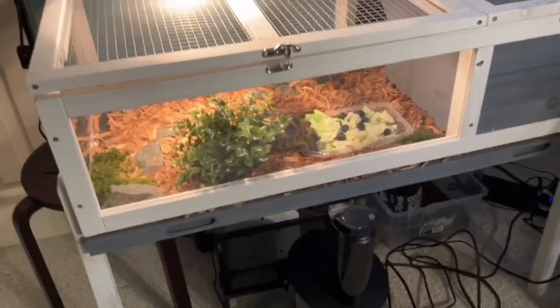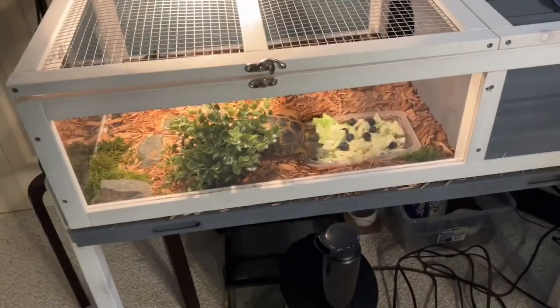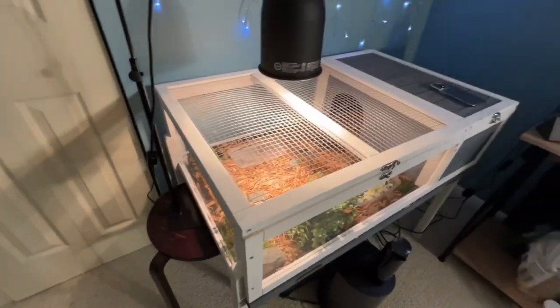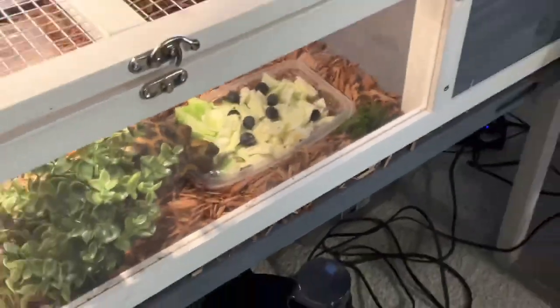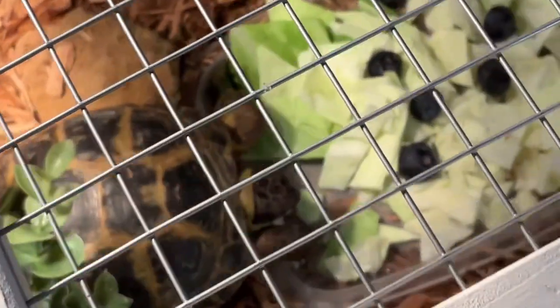If you keep them inside, you want to put your Russian tortoise in a wooden house like this. This is actually really good. I didn't think it was gonna be this good, but it's really good. What I have is he has a little hidey hole, so I don't need to buy a log. He has a little pool. He has a plant right there. He has a little food tray. He hears me, so that's why he's not eating.